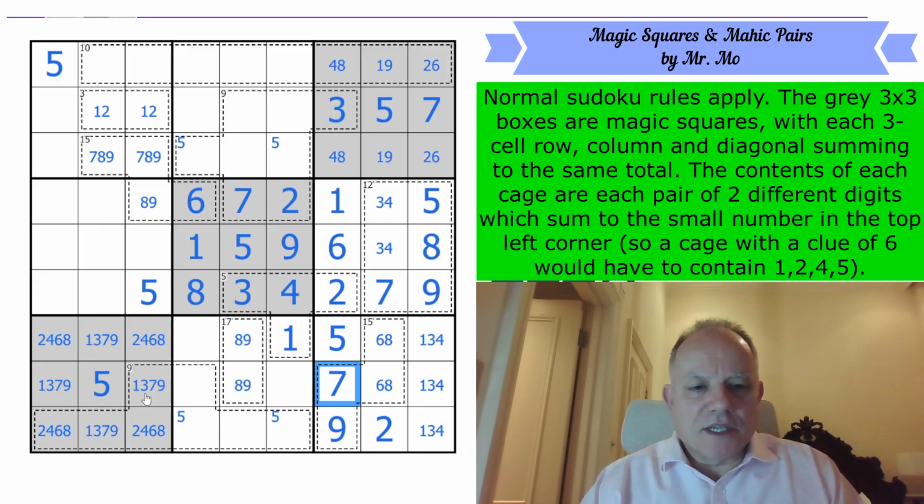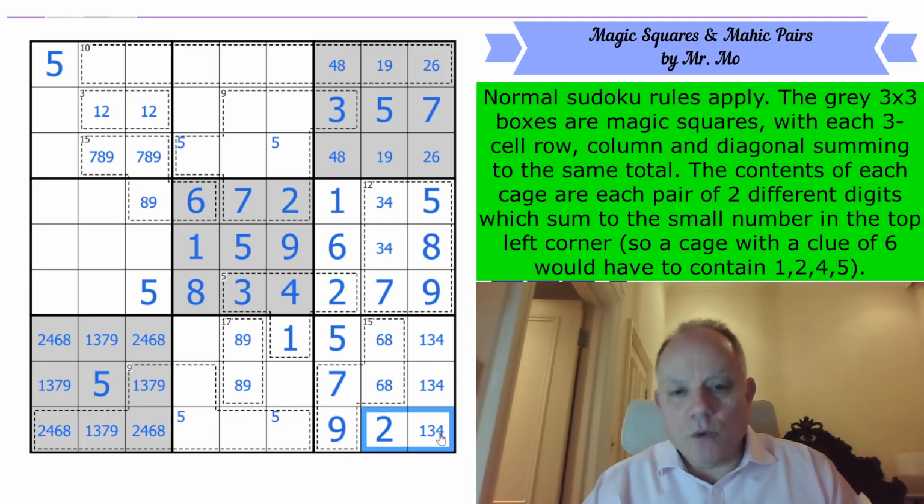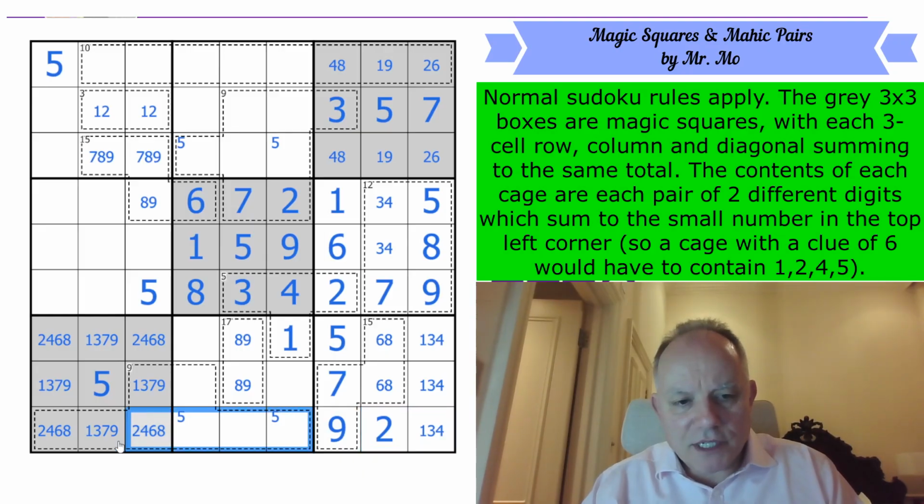Now, the other interesting thing is we can actually use what's called the law of leftovers on this cage. This is going to contain the digits 1 to 8. Along the rest of the bottom row, we have a 9, a 2, and whatever this is. Now, the interesting thing about that is we know this cage doesn't have a 9 in it, but it must have a 2 and whatever this is in it, and they're not in the bottom row, because those two cells see all of those.